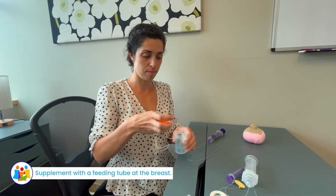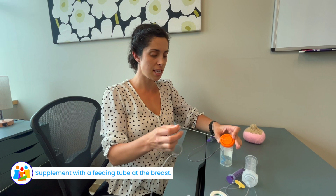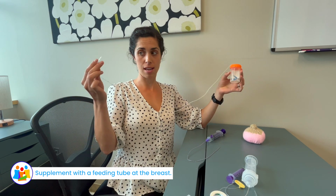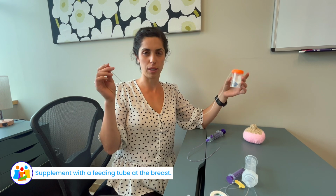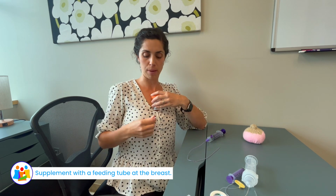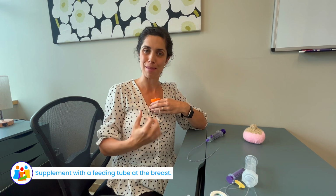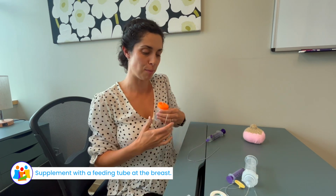These are available from birth supply companies, and the length of the tubing I provide is also available in a shorter version, which is a little bit less cumbersome for a baby who likes to grab as they get a little bit more handsy.